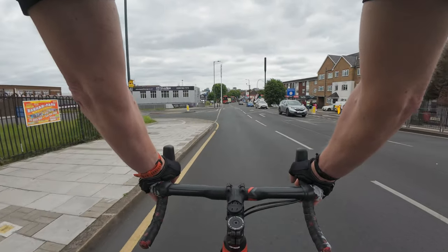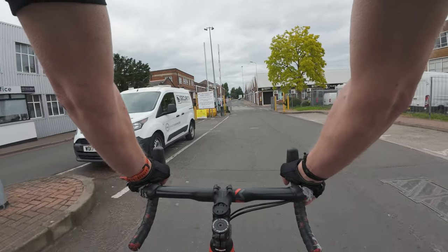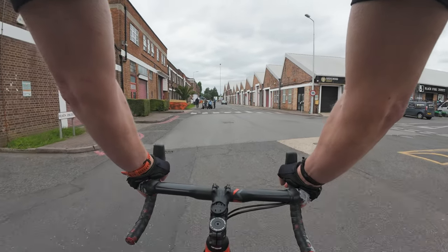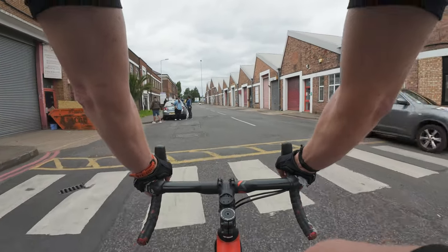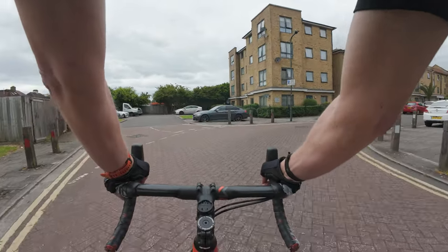This is new to me. What have we got? Oh, I know this place. I'll tell you why. Because somewhere in here used to be a place I used to send my cheap Pentax cameras to be fixed all the time. Yeah, that was it. Doesn't look exciting, but let's see.